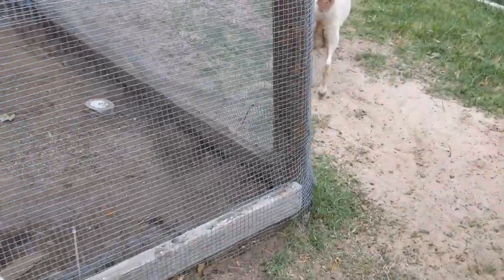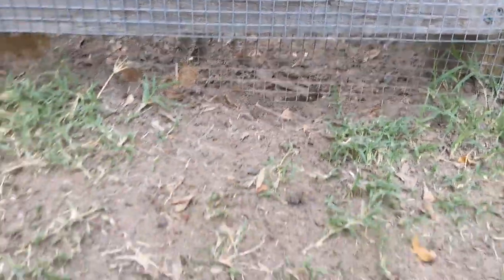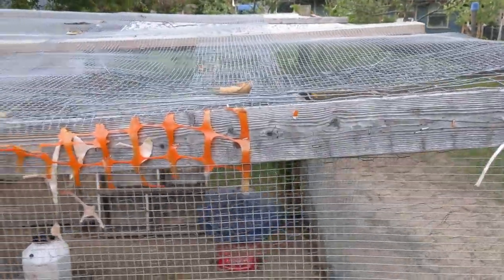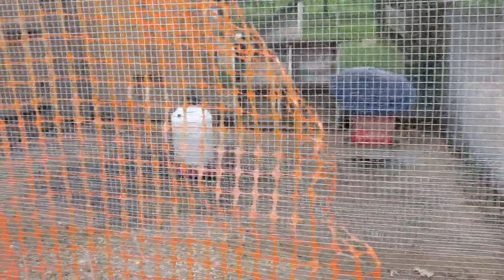Yes. Okay, if we can see past the goats, you can kind of see right here. You see down here where we put this hail screen, it comes out about a foot and a half underground. We did that so we could stop anything from digging under, of course. We have also gone on the top, the entire top is hail screen. So we've done everything we can to keep things out. And I guess in a good way, we have also made it so that once it gets in, it can't get out. Nothing can get in, nothing gets out.